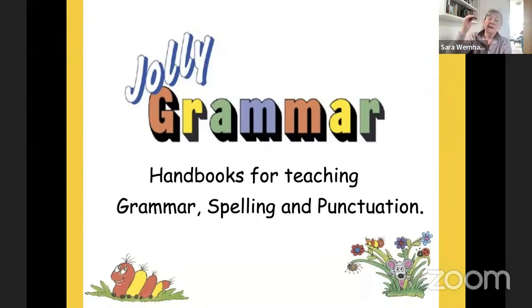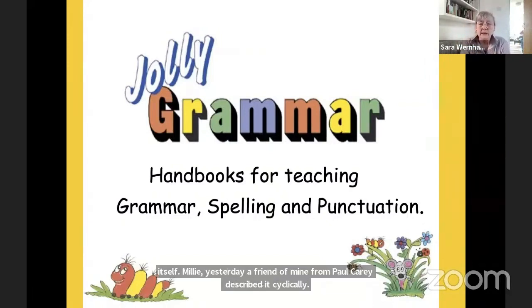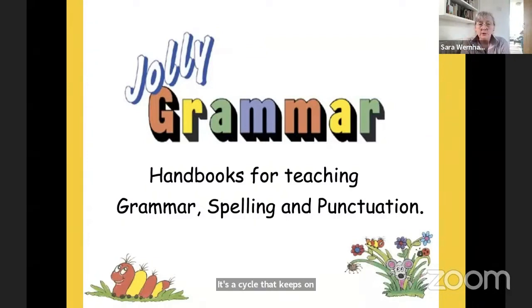The scheme is progressive. So for things like dictation sentences, there will be the grammar points we've been teaching, as well as the spelling points we've been teaching. Everything should come together to reinforce itself. Yesterday, a friend of mine from Bulgaria described it as cyclical. It's a cycle that keeps on reinforcing and revising things with the children, so they really know and understand what we are teaching them.